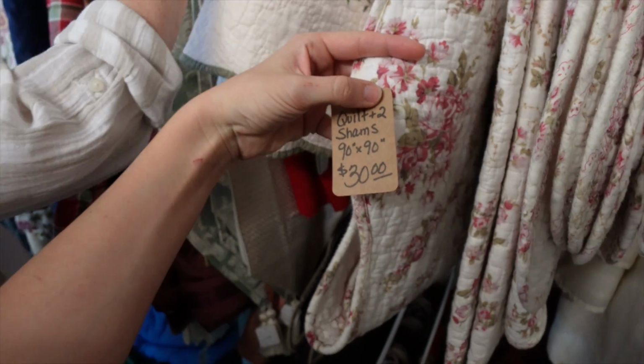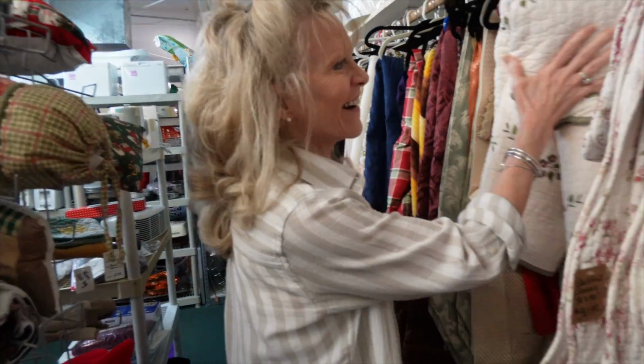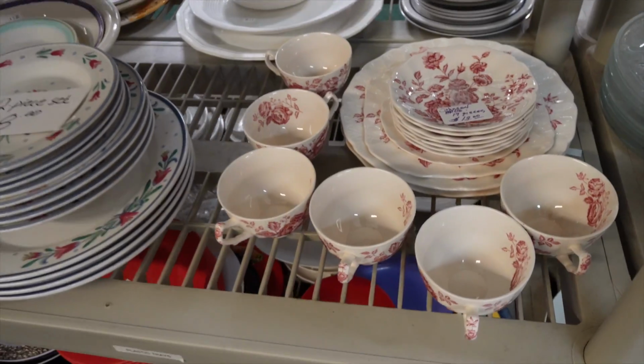Quilt and Shams, 90 by 90. What does that make it? Square. You think you're so funny. I'm just saying. But what bed is 90 by 90? None.